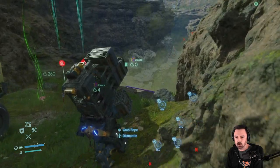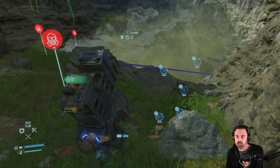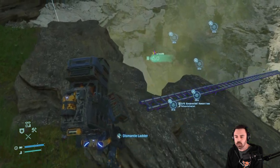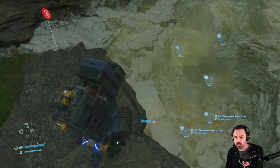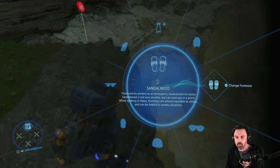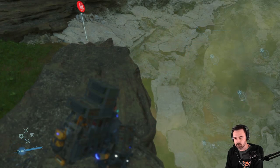1, 2, 3, 4, 5 pieces of cargo are actually quite close. And it appears that they are down there. Yeah. Excavated ammonite. So look at that gas. I think it's time to go ahead and equip our oxygen mask.